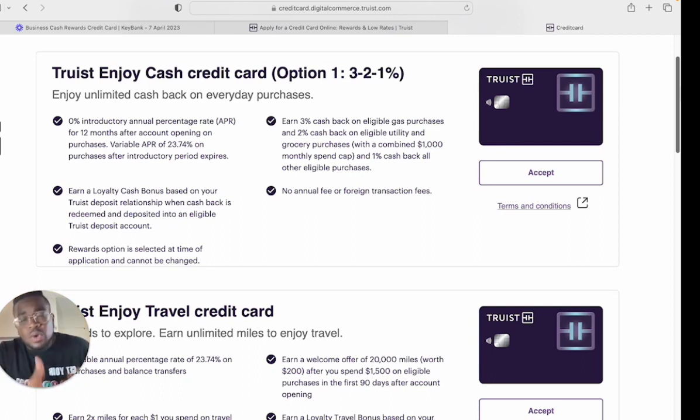And even if you get 1 hard pull, you shouldn't be tripping, because you got access to 50,000 in funding or whatever the amount is. But either way, depending on your credit, you know what I'm saying? Either way, you can get multiple credit cards with either 1 or no hard pull, right? So I hope I just put y'all on game.